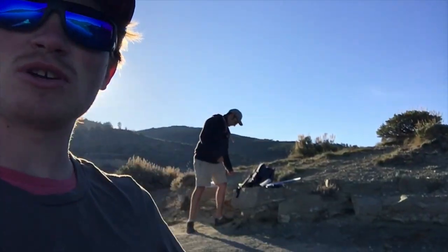Adam got his first bite of the day on the power bait of all things. I've already caught two fish, a 10-inch rainbow and an 18-inch cutthroat trout. Adam got his first bite of the day not 3 minutes ago. He'll probably get something else soon. Still nothing on the marshmallow worm though? Well, they just don't like it.